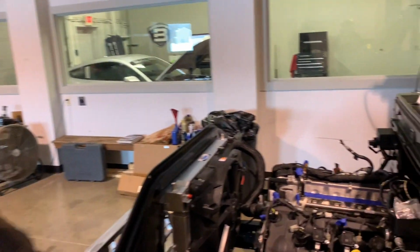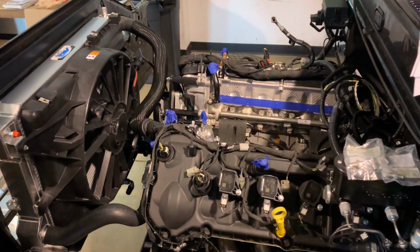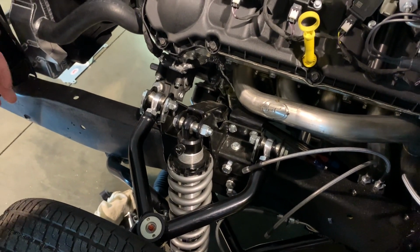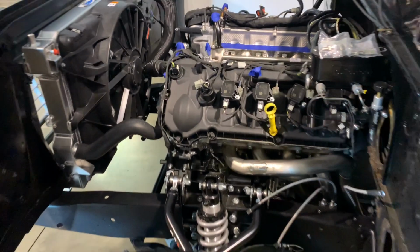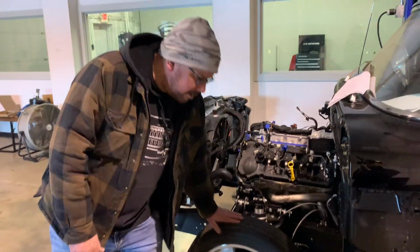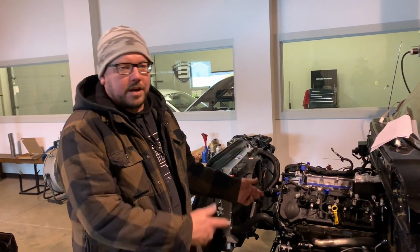Doug, you don't mind, come down, take a look. With a Stainless Works long tube headers. This is gonna have a Whipple Supercharger, make a ton of power. QA1 suspension, so we got the K member, the coilovers. Awesome brakes on this, and guess what? Don't worry, these are not the wheels that are gonna be on this car. They're just on it to roll it around. We're having custom ones made.